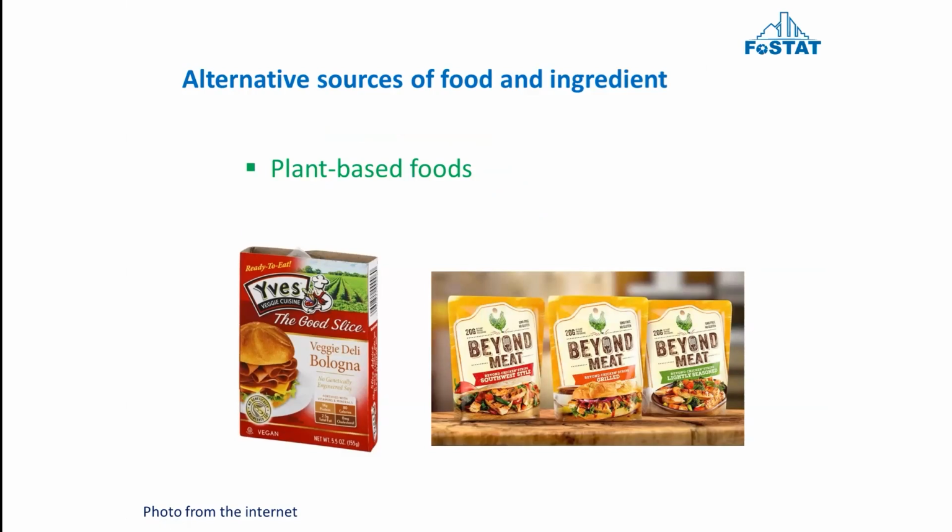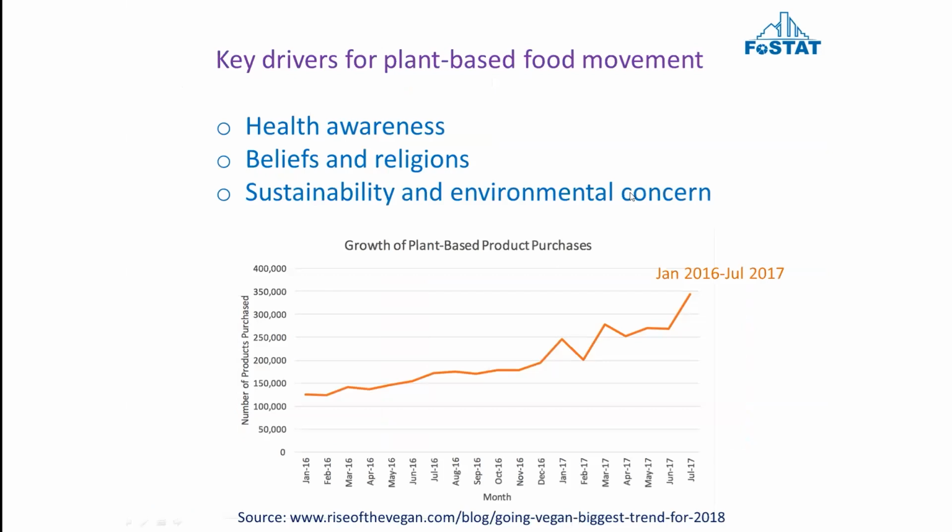Now we look at the alternative sources of food ingredients. I think no one can deny that right now plant-based foods or plant-based protein have become of much interest in the worldwide market. You have seen the plant-based meat analog in almost every market. Right now in Thailand, it's starting to grow as well. This is because people are trying to divert from animal protein due to health awareness. Some is maybe because of beliefs and religion, and also sustainability and environmental concern, because growing plants gives less carbon footprint than raising animals.